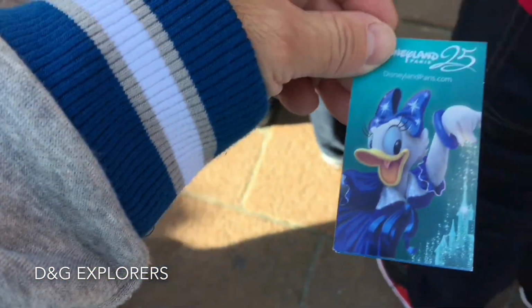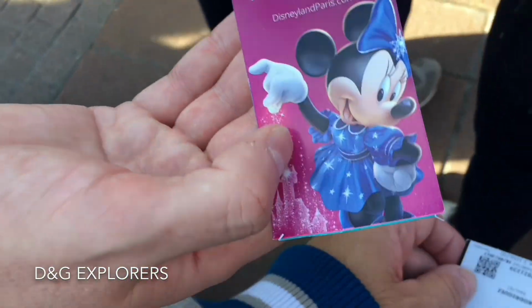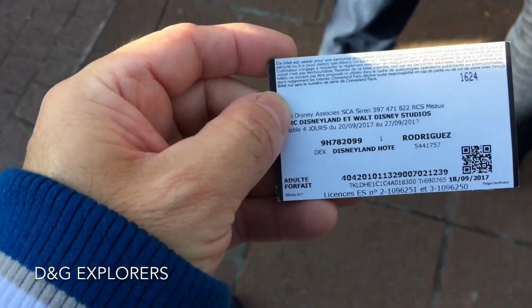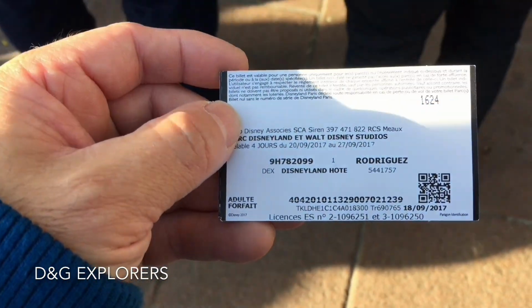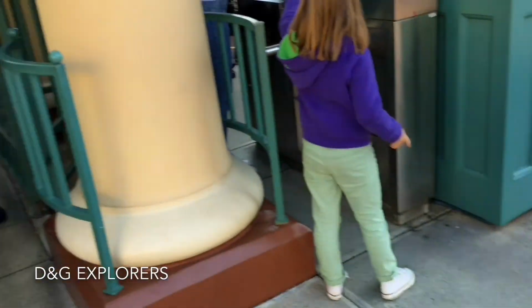So these are the tickets. I got the Diva Daisy, and Greg got Minnie. Probably just switch them up anyway. And then what's interesting is this little barcode QR, I forgot what they call it. But oh, cool! They have lights of interaction at this park. Yeah, I don't know if it's snowing today though. All right, so we are going to scan it. And we are in. Here comes Gregory.